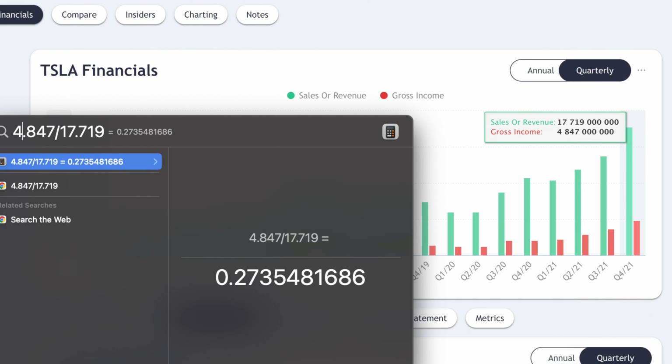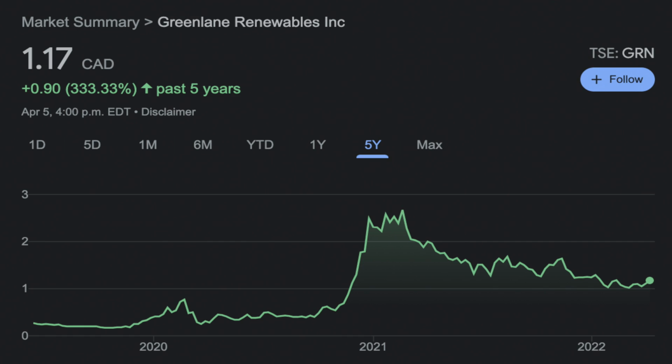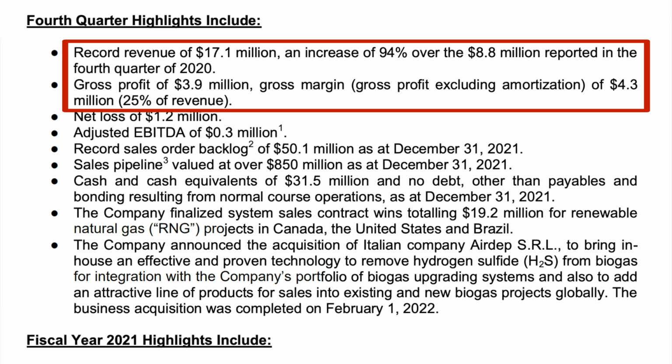On the other hand, Tesla only has a gross margin of 27.4% since their business is capital intensive, but I'm not too concerned about this since they do have a gross automotive margin of 30%. Now, if we also consider Greenlane Renewables, a small cap Canadian stock, they only have a gross margin of 25% and they've been struggling to achieve profitability.